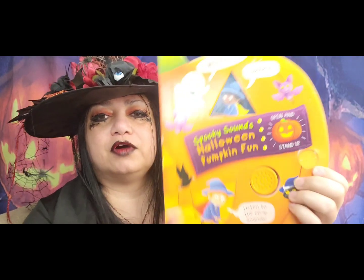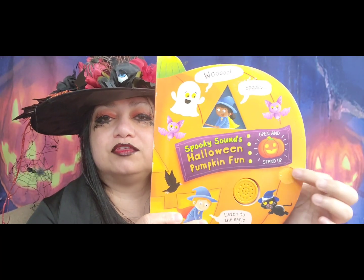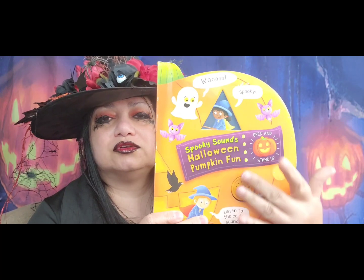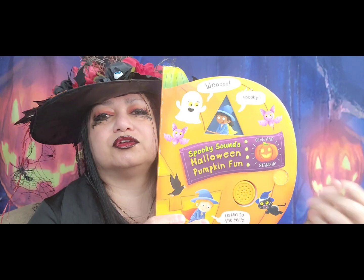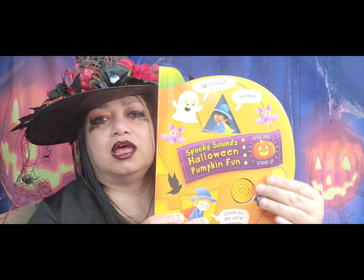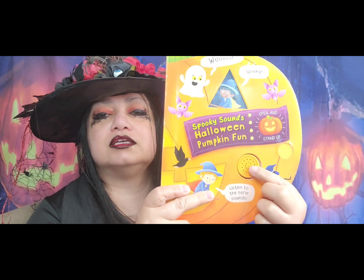Today's book is Spooky Sounds Halloween Pumpkin Fun. Now this one, on the cover, they have the feel, okay, because toddlers always touch things with their hands. They're learning how things feel, how things look by looking at them, and how things sound.